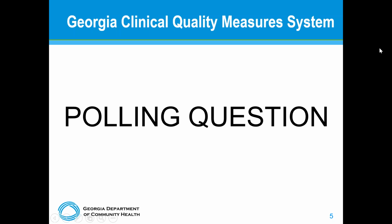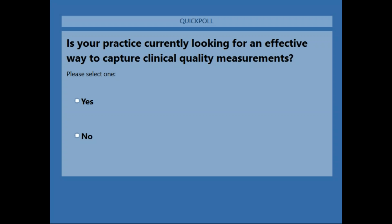So one of the things that we want to do over the course of the meeting is a couple of points of interaction with you to get your feedback and your experience in terms of a couple of different related topics. And so we want to do that through some polling questions. We're looking for you to answer yes or no to the following. Is your practice currently looking for an effective way to capture clinical quality measures? If you wouldn't mind responding yes or no to that.